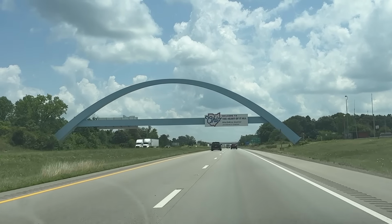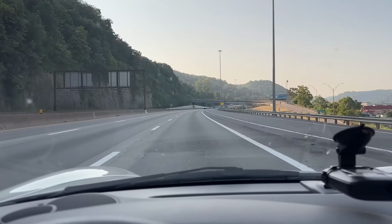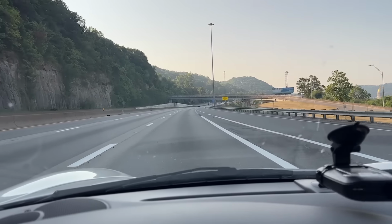Just crossed into Ohio. Just making my way, man. Day 3, probably 700 miles into the trip. Stayed overnight in Charleston, West Virginia.